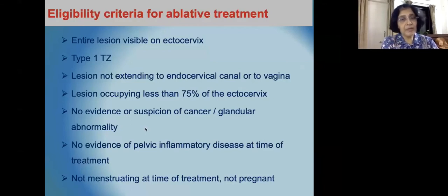Do not treat when there is pelvic inflammatory disease at the time of treatment. However, if routine vaginal discharge is there, the treatment can be done, and you can give some antibiotics following treatment. Otherwise, following routine treatment, antibiotics are not recommended. And the woman should not be menstruating at the time of treatment, and she should not be pregnant.